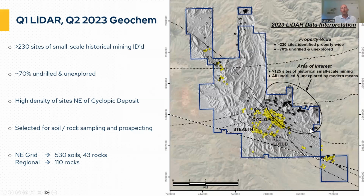Concurrent to that, we ran a regional prospecting and rock sampling campaign also within this general AOI, visiting some of these undrilled sites of historical small-scale mining. From that, 110 rock samples were collected. All of those rocks have been received, and about a third of the soils to date have been received as well. So why don't we take a look at the results?